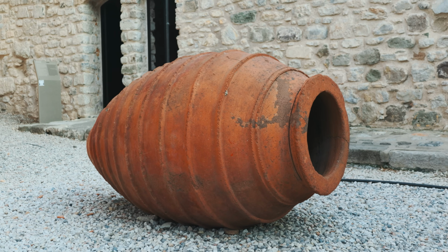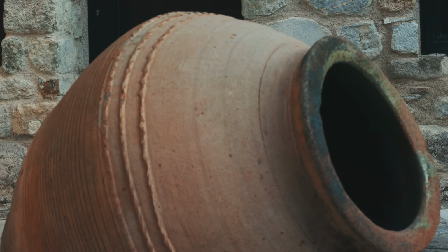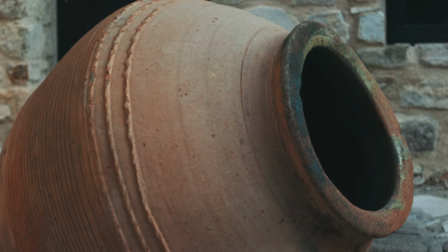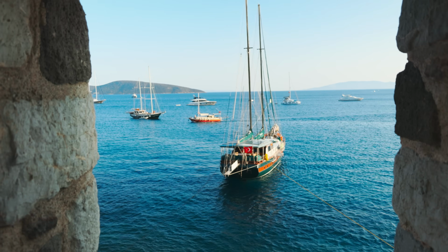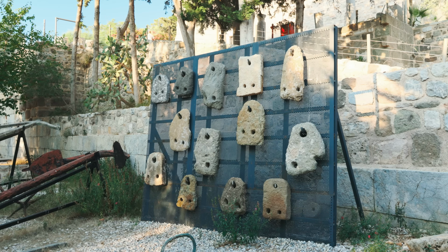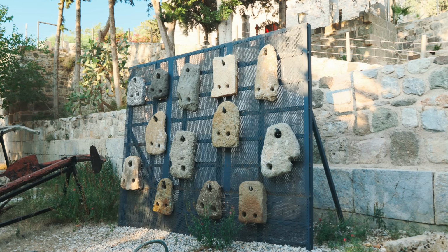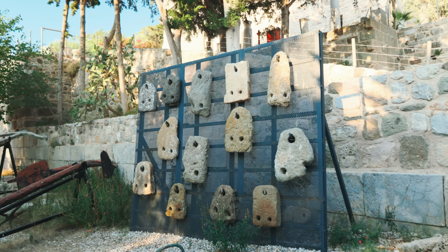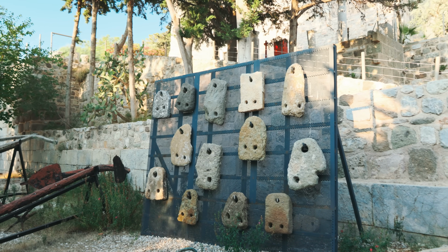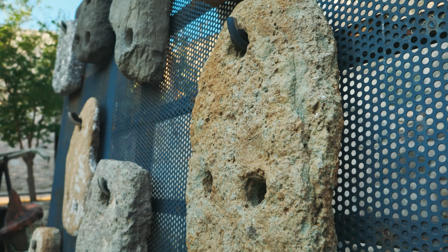These are amphorae that were on boats, ships that sunk, carrying heavy loads of valuable product. Yeah, these are ancient anchors here. So they just use heavy stones. These ones are from later times, but these ones on the rack here are ancient. Many of them, perhaps, because it depends on the size of the ship.